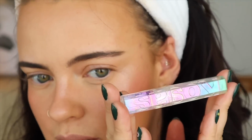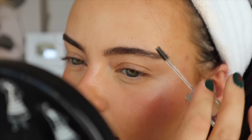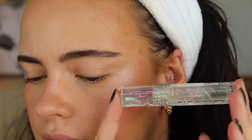Look at this packaging. It's so beautiful. It's like hypnotizing. Okay, let's put it in my brows. I can tell you right now, I think I prefer the tinted version of the Kosas brow gels just for my preferred brow look. This one just feels like a classic brow gel, kind of similar to the ABH one. I've had to dip in quite a few times to get it to be a little bit more spiky and fluffy. I say that the packaging on this is absolutely stunning, but I prefer the tinted version.